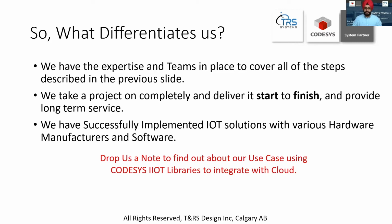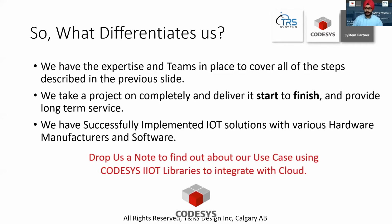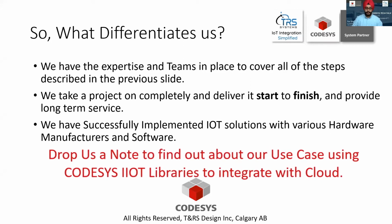We have successfully implemented IoT solutions using various types of hardware manufacturers and various types of software, and converted them into CodeSys to carry out the IoT-based digital transformation. Do drop us a note if you want to find out more about how we've used CodeSys IIoT libraries to integrate with the cloud. Your existing CodeSys-based control system is pretty much ready to talk to the cloud. You just drop us a note to find out.